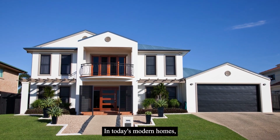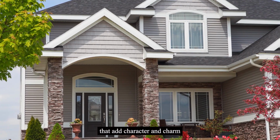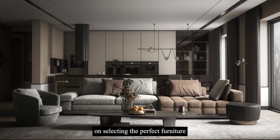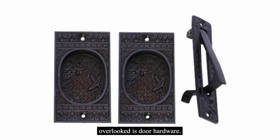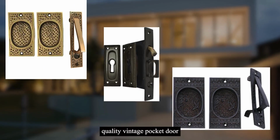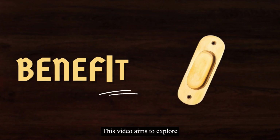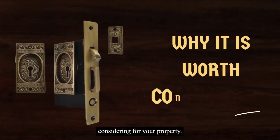In today's modern homes, there is a growing appreciation for traditional and vintage elements that add character and charm. While many homeowners are focused on selecting the perfect furniture and decor, one area often overlooked is door hardware. However, incorporating high-quality vintage pocket door hardware can significantly enhance the aesthetic appeal and functionality of your home. This video aims to explore the remarkable benefits of using such hardware and why it is worth considering for your property.